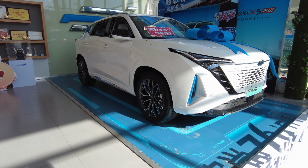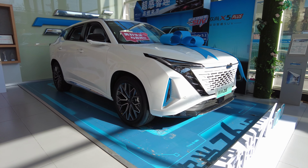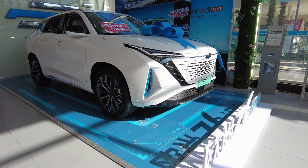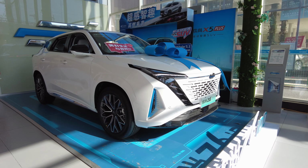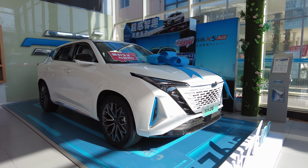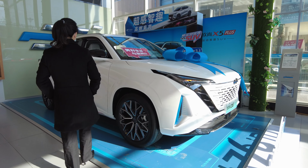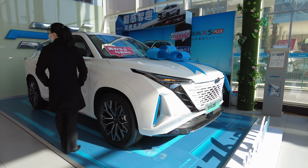Now, how much fuel can you use? Charged, it's 150. Fuel plus electricity, it's 1200. It can drive 150 kilometers only on electricity, and if you use electricity and petrol, it's 1200 kilometers.